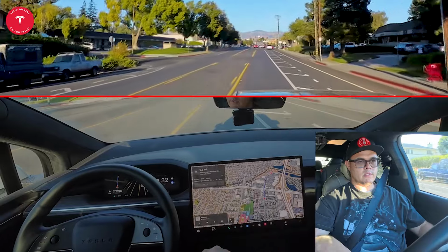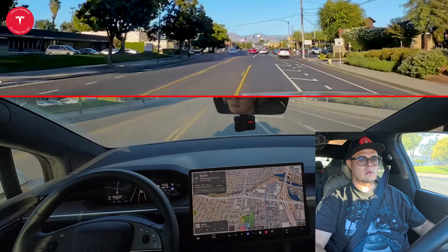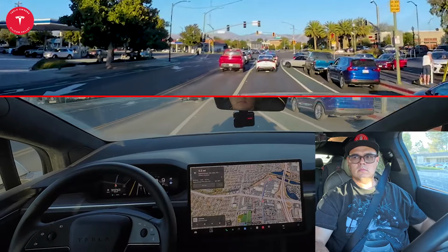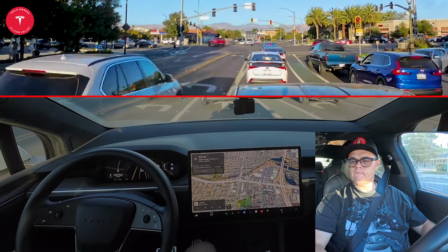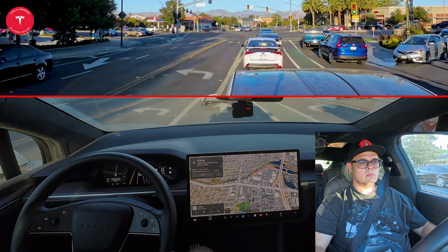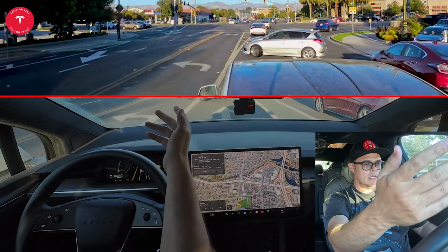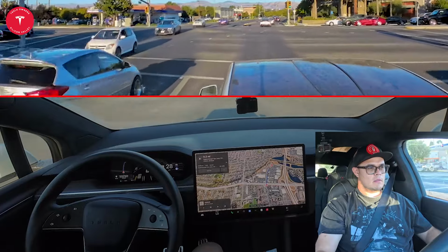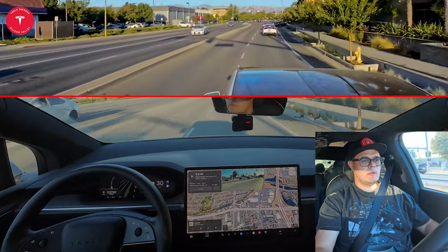About to end the drive, we're gonna get to this Bass Pro Supercharger. So look at that, it literally handled this car coming out, let them come through, so it yielded to the... That is amazing. It's like real life stuff. I probably would have gone. That's just me. I'm probably a little bit more of an aggressive driver.